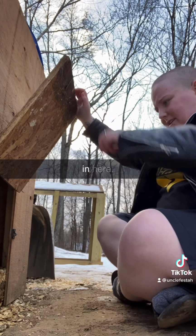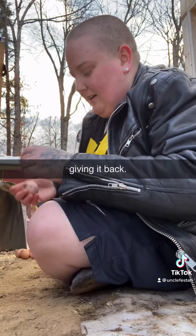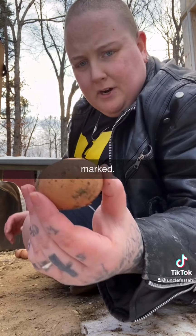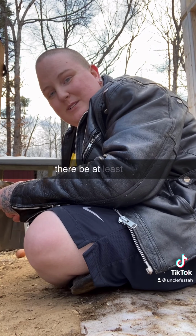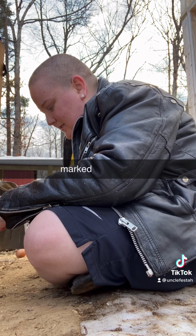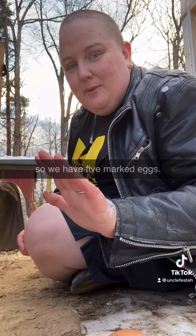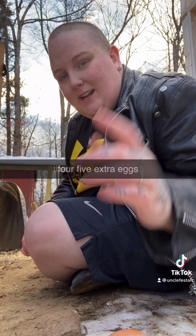Ooh, there's a lot in here. So this is marked, so we're giving it back. Not marked, taking it. Marked, marked, see the mark? Giving that back. Marked, not marked, I'm taking this one. Not marked, not marked. Please let there be at least one more so that nothing awful is going on. Okay, this one isn't marked, so fingers crossed that the next one is. Okay, marked. So we have 5 marked eggs. That means that they're all safe, nothing happened to them. And I got 1, 2, 3, 4, 5 extra eggs that I can bring inside and we can eat.